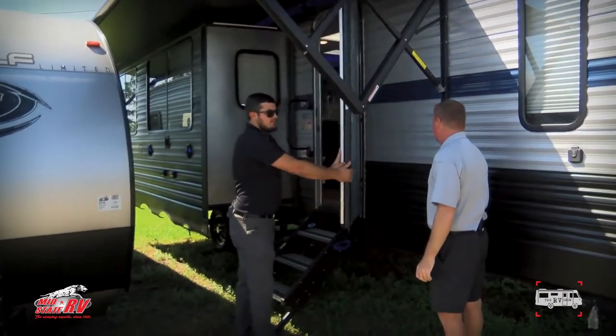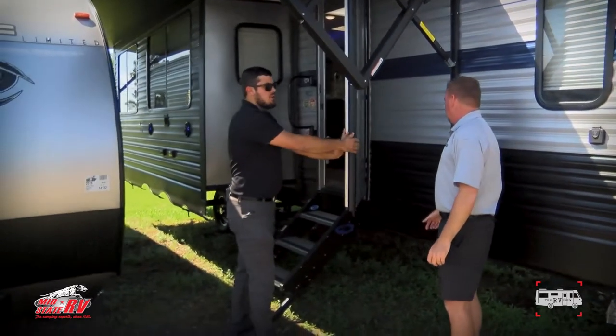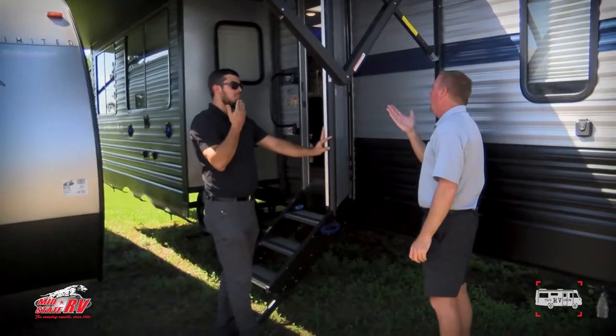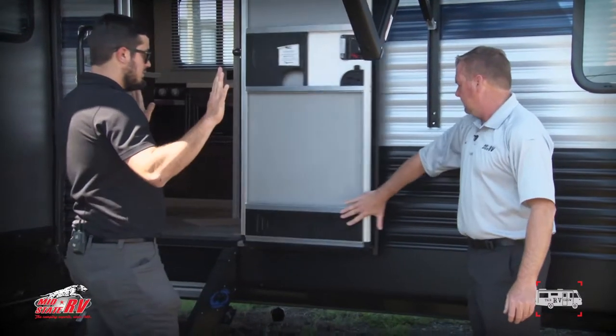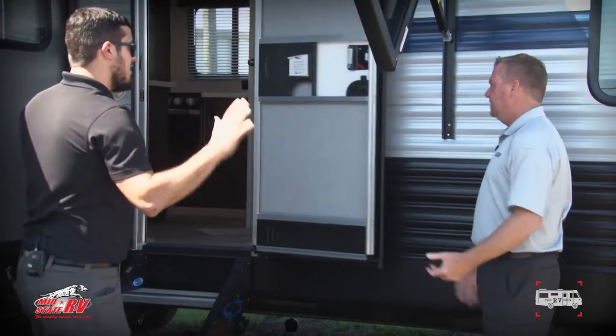Friction hinge door, so you don't have to worry about the door flying and hitting you in the face. Basically when you open it up, it just stays where you put it.